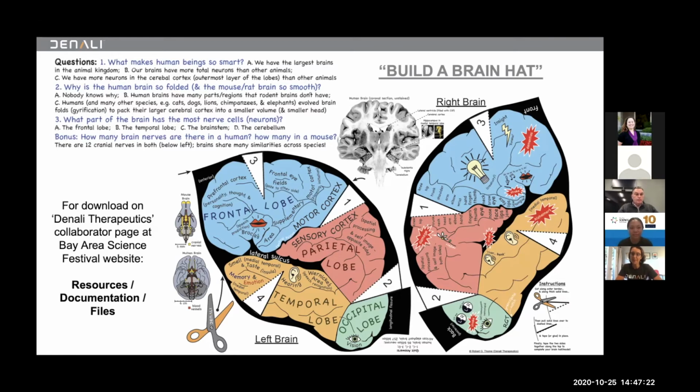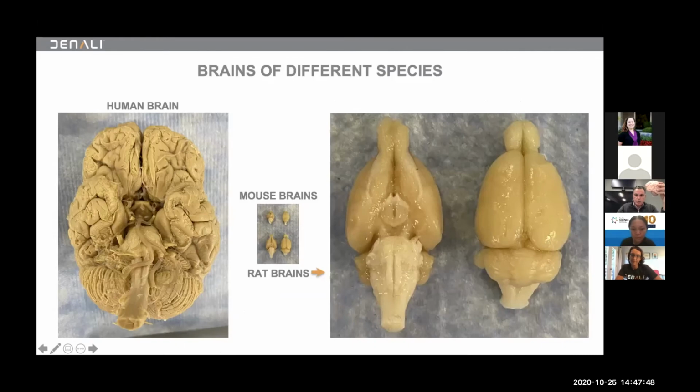So on this brain map, I have some questions, and we kind of got into a little bit in the video. I mentioned that the human brain is very folded. This is something that's called gyrification. And so all of these folds, and then we talked about the rodent brains, and I'll show you here the rat brain not being folded. So it's much more smooth. And the reason for that is this folding allows for a lot more neurons to be packed into that area.